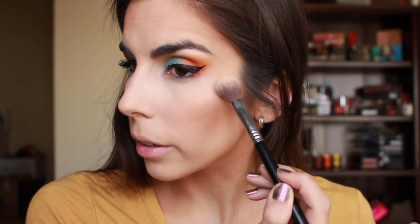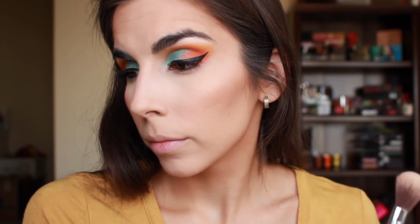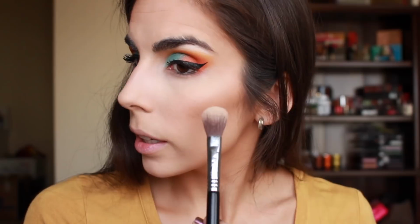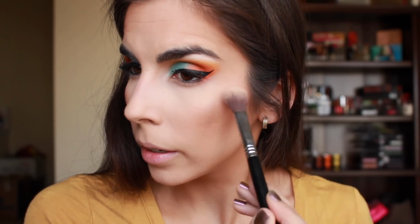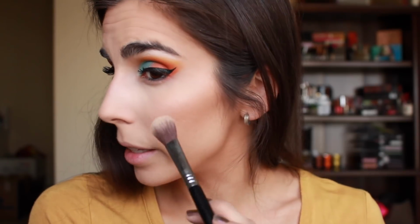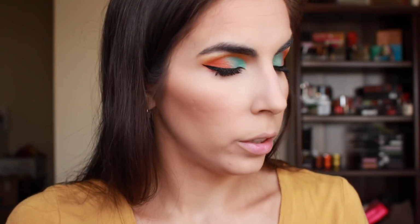I feel like I'm washed out, so sorry, but that's pretty. It's pretty in person. I have no idea if it's coming across on camera, but yeah, that's my type of highlight. I bet if I wet my brush, I could make it super, super intense, but it just gives a really nice sheen to the skin.